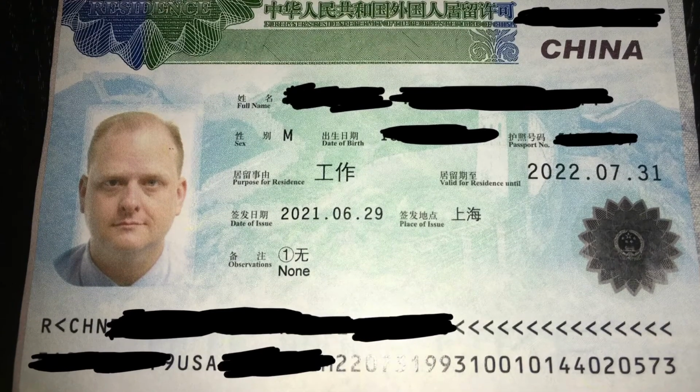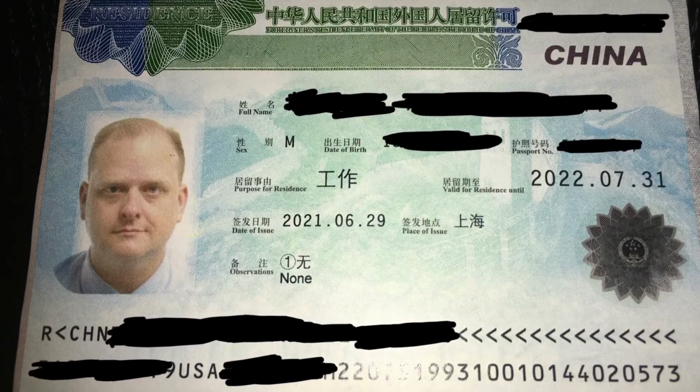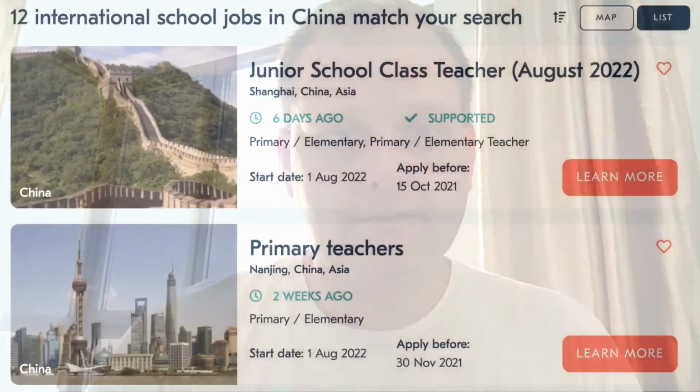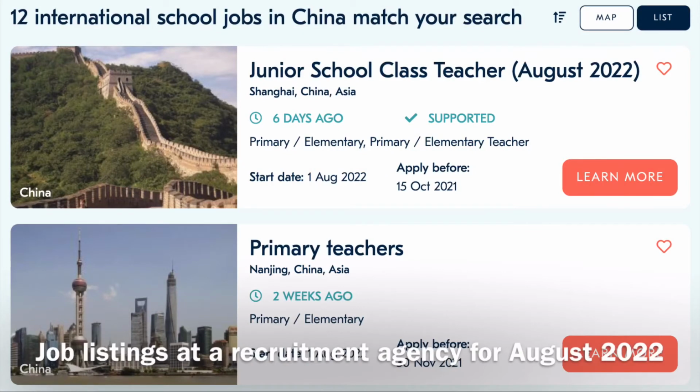Visa paperwork is the biggest reason. For people outside China, the schools need to apply for work permits and other documents for their new employees to get work visas. For those new employees already in China, they need to apply to transfer all those documents to a new employer. This year it's happening even earlier due to pandemic visa paperwork. As I speak, some schools are already looking for teachers for August 2022. So if you're looking for a job for next year, get on it yesterday.